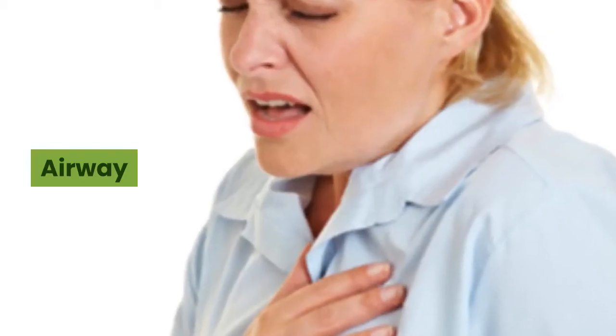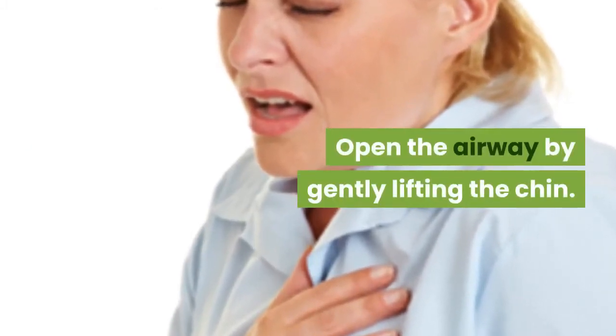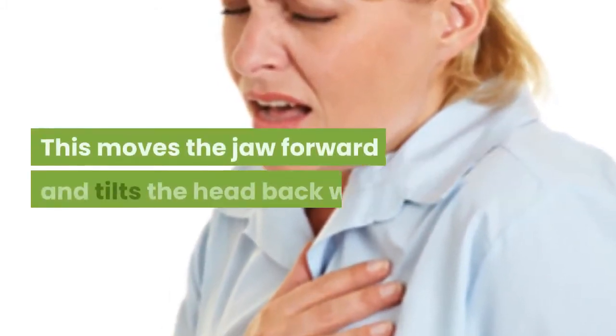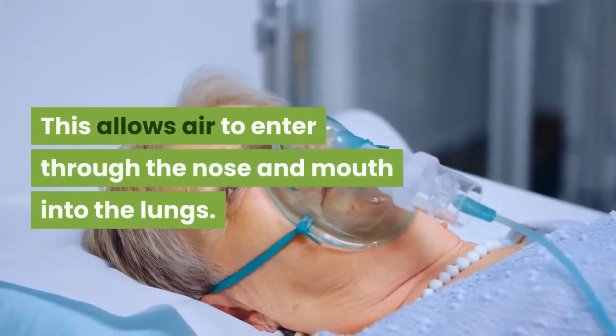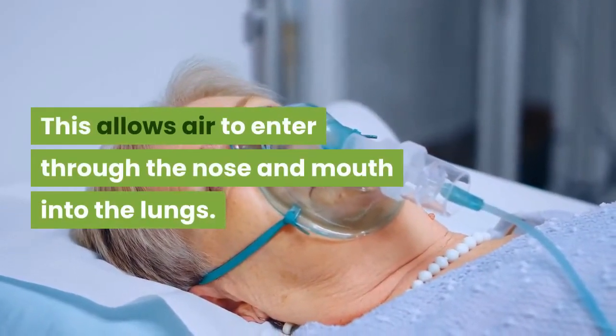ABCs of life. Airway. Open the airway by gently lifting the chin. This moves the jaw forward and tilts the head backward. This allows air to enter through the nose and mouth into the lungs.